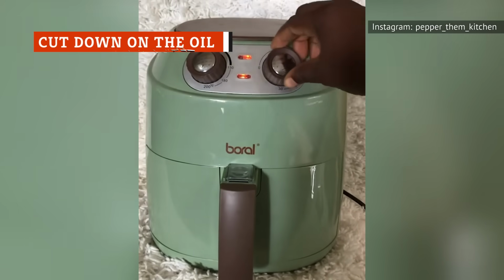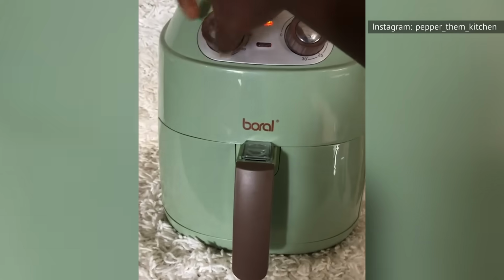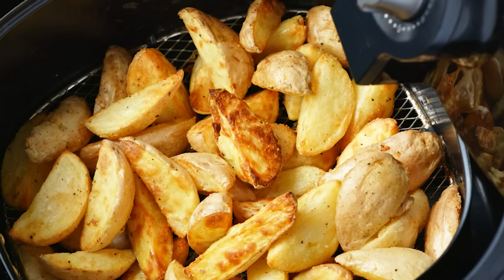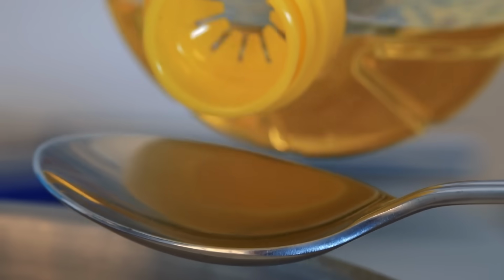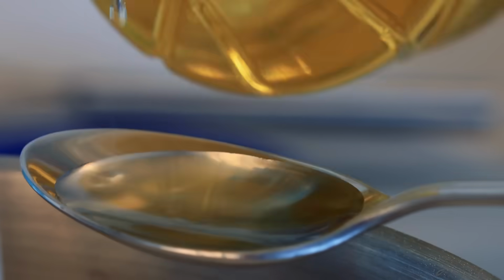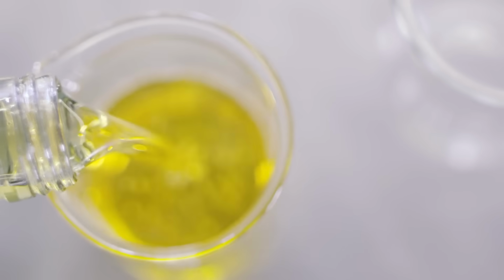The main reason air fryers have gained popularity in recent years is that you can prepare traditionally fried food in a much healthier way. But you may be wondering what exactly makes it so much healthier. Well, it all comes down to the amount of fat, generally oil, you have to use. In an air fryer, you can cut down on most of that oil, if not entirely.